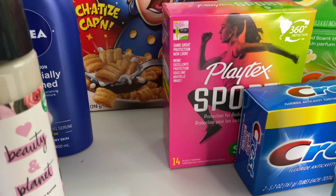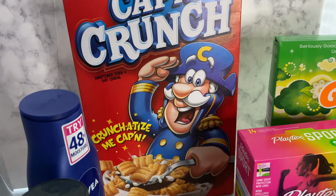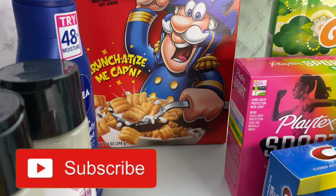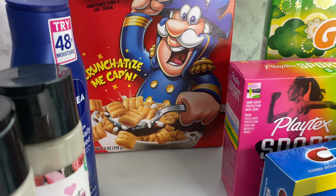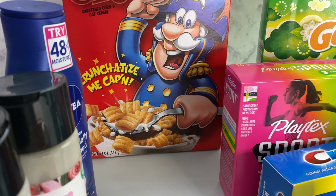The next thing, y'all see these Captain Crunch. I love Captain Crunch cereal. Love it. I think it's $2. How much is a Captain Crunch? Yeah, $2.85. There is a 75 cents off digital coupon that is attaching. So if y'all need some cereal, there is a 75 cents off digital coupon attaching to this.